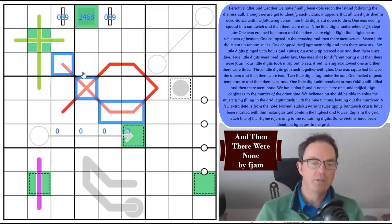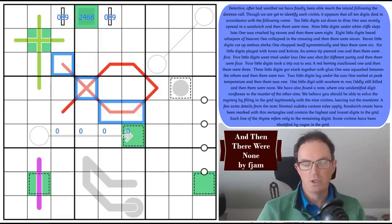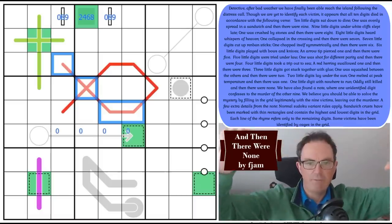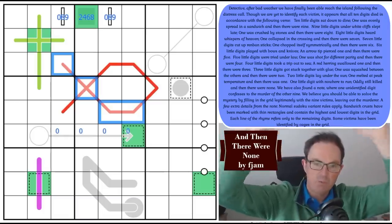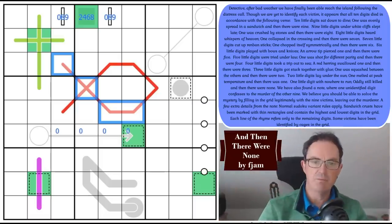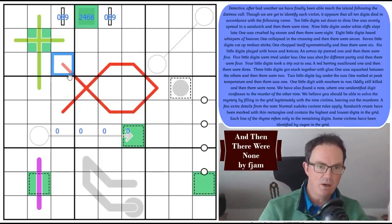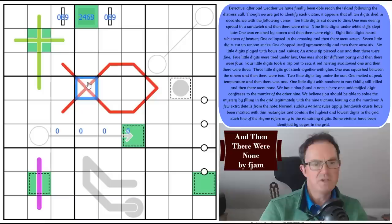I was thinking, okay, that by the time we get to this point in the rhyme, five little digits were tried under law, we must have four of one parity left and one of a different parity, which gets shot. And then we're left with four of the same parity to go on to the rest of the rhyme. But then I was thinking that can't be true, because how could I fill this parity line? I could obviously fill in.